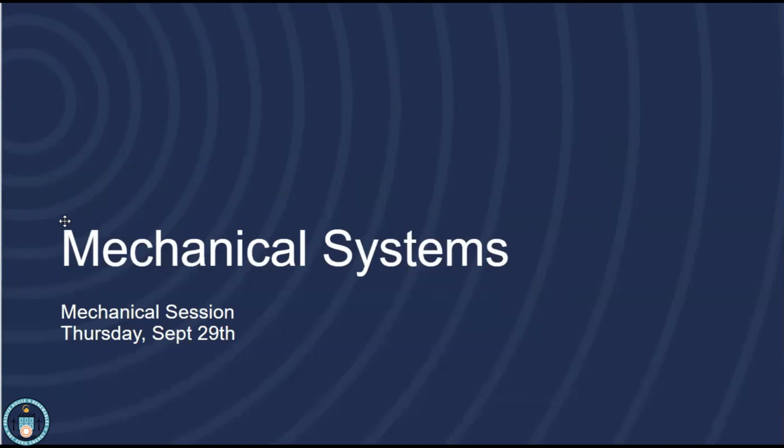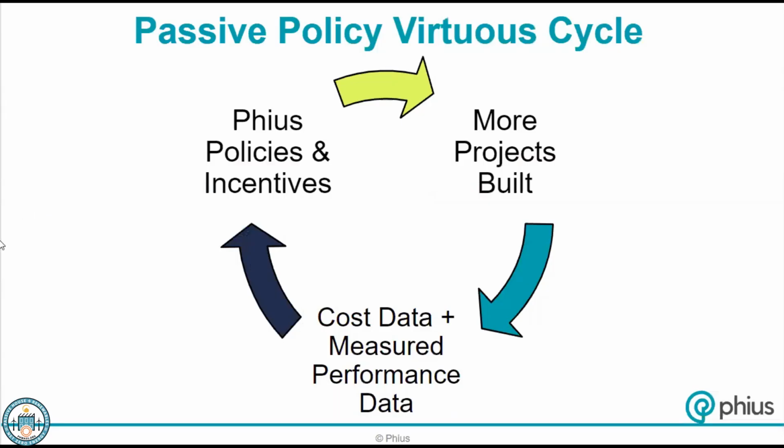And then the last part, mechanical systems, is coming up this Thursday. So hope to see you all again on Thursday. Otherwise, open the floor for any other questions we have on cost stuff. It's interesting, and the more we get, the better it is.